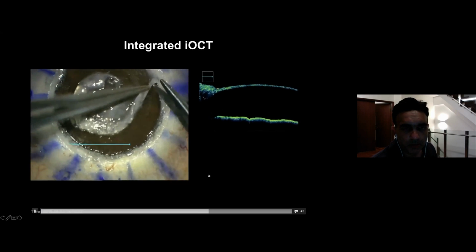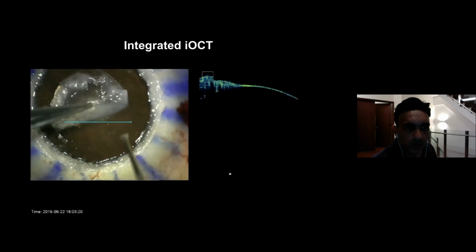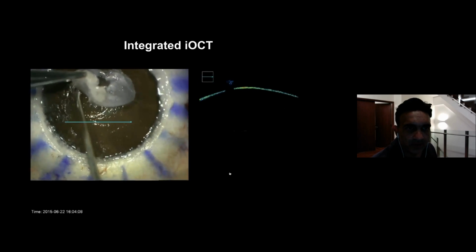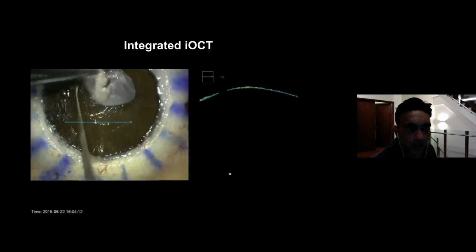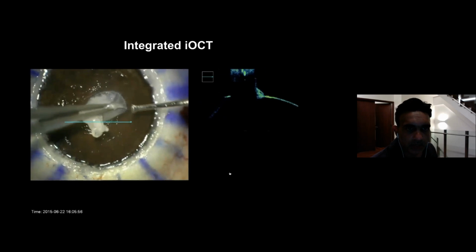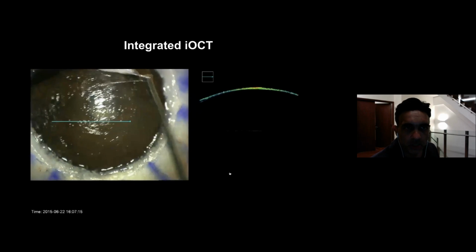Normally I will start on the periphery and work my way centrally because the cornea is normally thicker. On the left-hand side, I'm gently trying to lift up the thickness of the stroma. On the right-hand side, I'm peeling it away from this pre-Descemet's plane. So this is a pre-Descemet's dissection, so it's pretty deep, but it's pre-Descemet's. And you can see on the OCT that I'm doing it quite carefully with the forceps, so I'm trying not to disturb the Descemet's membrane.